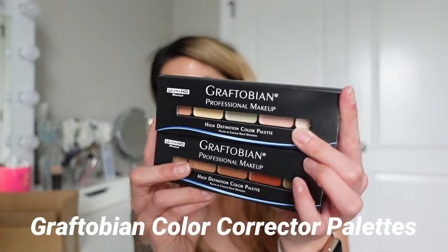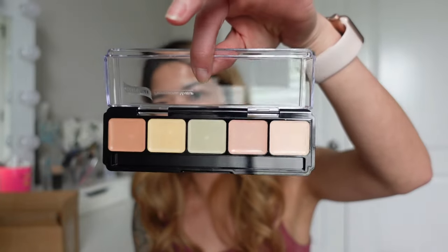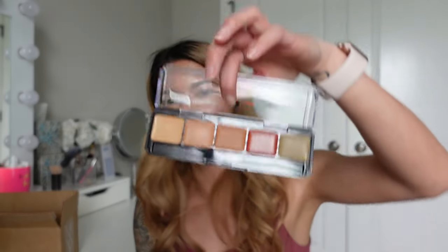Then I got some new products here. I decided to purchase the GRWM high definition color palettes, but they're in the color correcting shades. I bought 2 different ones here. So I have the light one and I have the deep one. Also, these are replacing the LA Girl color correctors in my kit because I think those are getting really close to expiration. This is the light one, and then this is what they look like, and then this is the deep one. It looks like that.